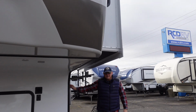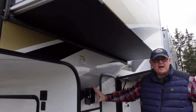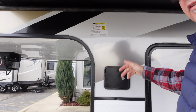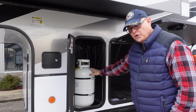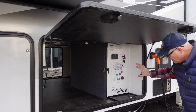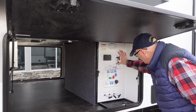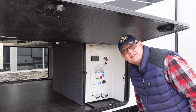Coming around to the side, we have our hydraulic leveling system here. I like that it's enclosed and locked. That's just something for me that I like. 30-pound LP tank. You have one on both sides. And then this massive pass-through storage. And one of the things that's kind of a requirement for us, not a deal breaker, is that this wet bay is inside. It's inside and it is heated.